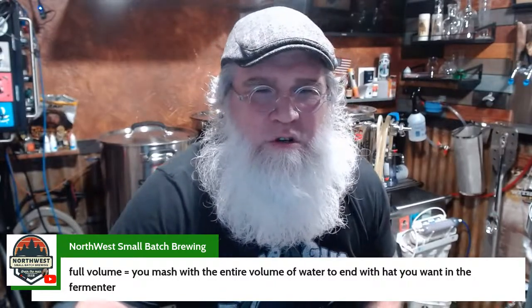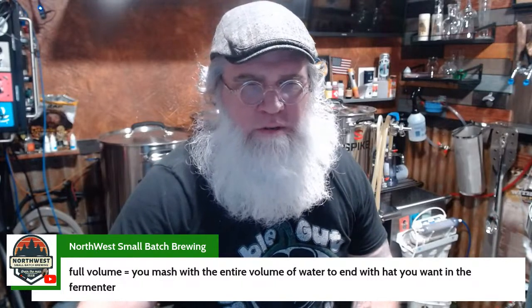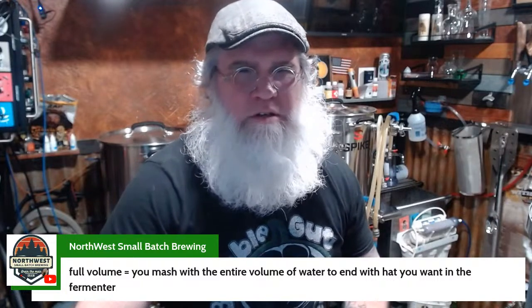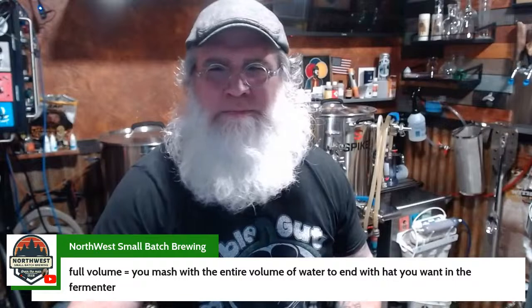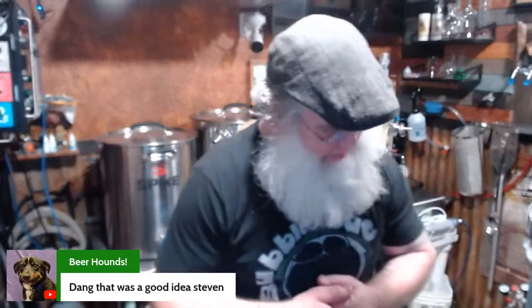Full volume equals you mash with the entire volume of water that you want in the fermenter. Okay, so you do your full boil. So everything calculates out to what you get in the final pull into your keg or whatever. So it's basically, would that be considered batch sparging? Oh, no, I'm all confused. I'm sorry. I don't really understand anything but what I do. I need to be a little more open minded.